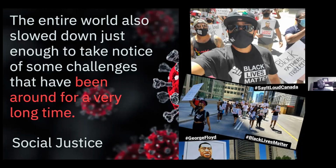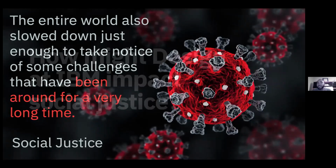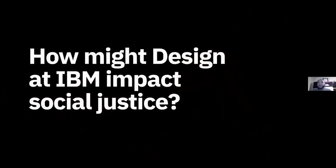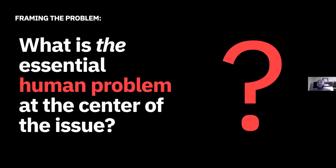In response to this, next slide, please. Eventually, a small IBM racial equity and design team was formed to begin looking at this question. How might design at IBM impact social justice? And we launched our racial equity and design community and Slack channel. So we looked at how to ensure racial equity is instilled in the design culture inside and outside of IBM. And we spun several initiatives to respond to the various needs voiced by our community. And the following is part of that journey.